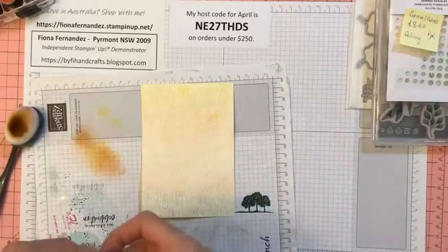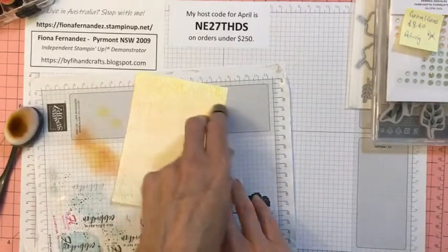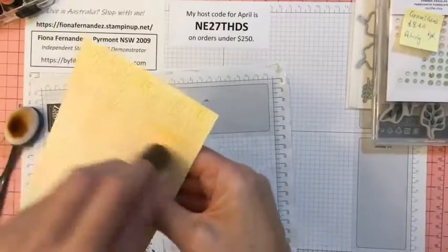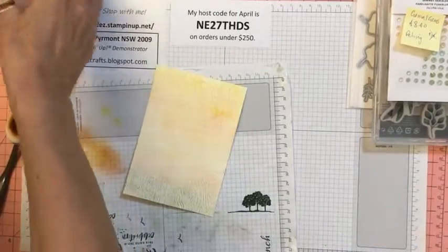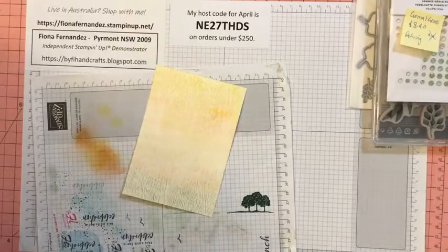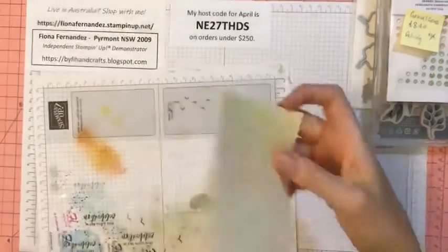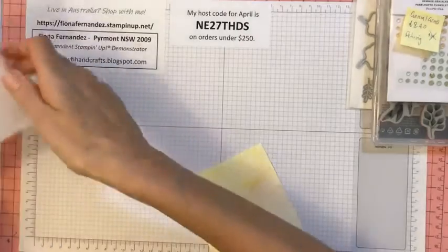A pretty piece of card. You can see all the gaps when you're looking on the screen. We'll cover it up with something in a minute. You won't notice it so much. There we go. We've got a piece of wood grain effect. Not what I was expecting tonight.